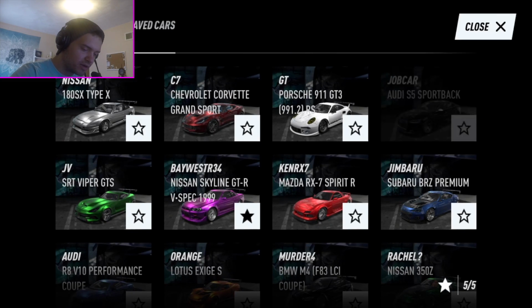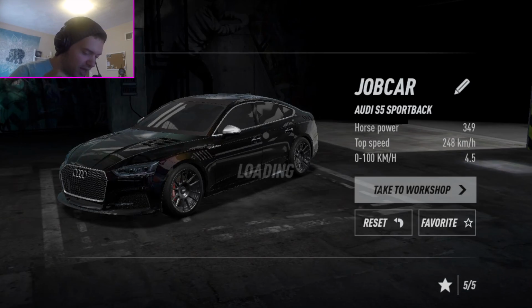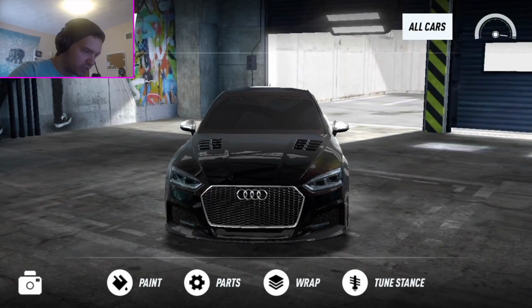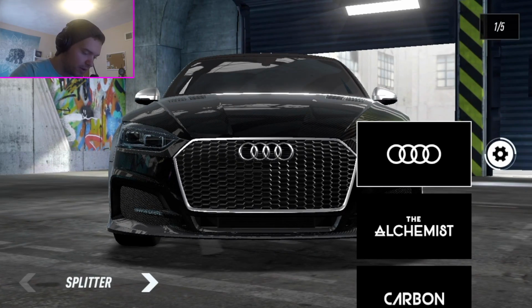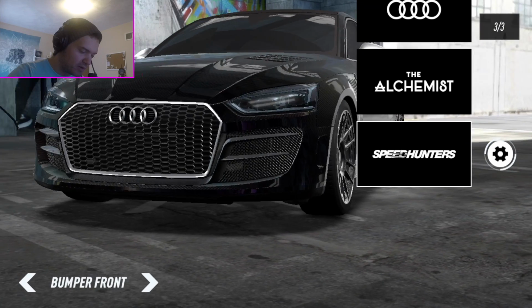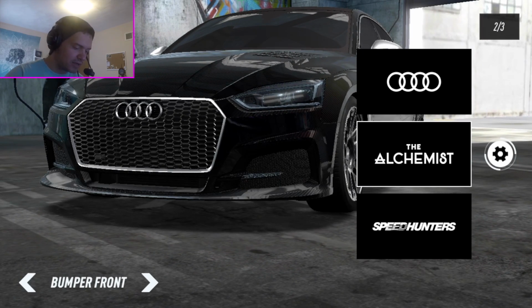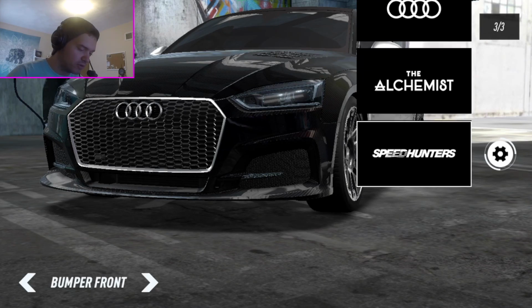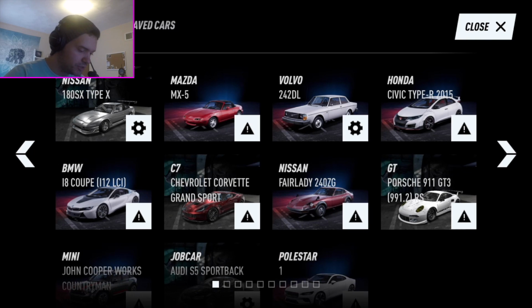We've got an Audi S5 Sportback. I didn't know what to do with this. This is one of those cars that had only fictional parts available. A lot of cars are like that. It's a little disappointing, but you know, better than nothing. I didn't want to go too far from factory because most of the fictional things look really weird, and I just don't like it. No, I don't want any of those changes to be saved.